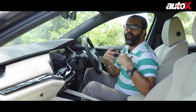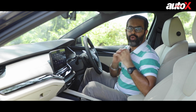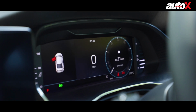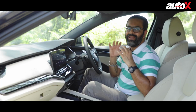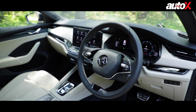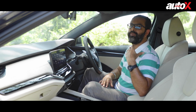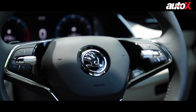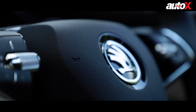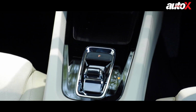As is the norm with all the new Skoda cars, this one too gets a virtual cockpit. Skoda claims that this is an updated unit, but the overall layout of the instrument cluster remains largely unchanged, and that is a bit of a disappointment. There's also a new 2-spoke steering wheel, the same one that made its debut in the Superb earlier this year. It feels nice and chunky to hold, it feels really premium, and what adds to the overall feeling are these knurled controls on the steering wheel.